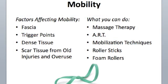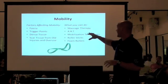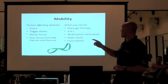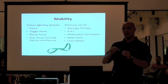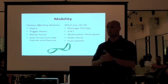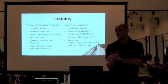Fascia is probably the biggest factor that affects mobility. A lot of times we always think of muscles, individual muscles, and what those individual muscles are designed to do. But if the fascia is in some way restricted with trigger points, denser areas of tissue, scar tissue from old injuries and overuse, you're not going to be able to get the length and mobility and range of motion in a joint. Next factor affecting function and that foundation: stability, right?